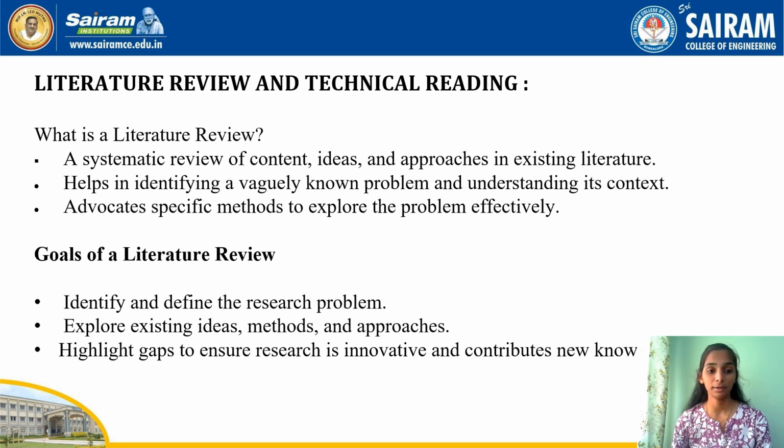Then, when we come to the goals of a literature review, the primary goals are as follows. What are the goals? First, identify and define the research problem. A review helps pinpoint the central question or issue that needs to be addressed. Next, exploring the existing ideas. In the sense, it explores the existing ideas, methods, and approaches. By reviewing the current literature, researchers can build and establish foundations and gain insight into different methodologies.